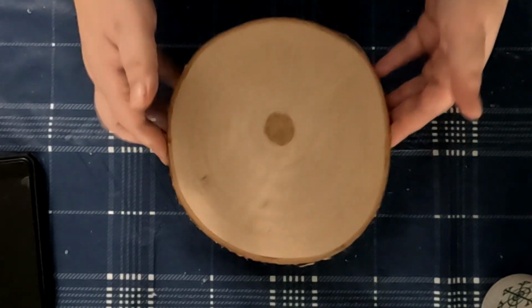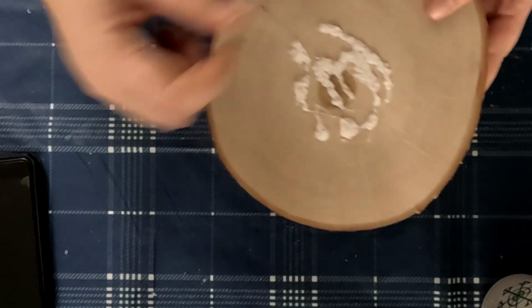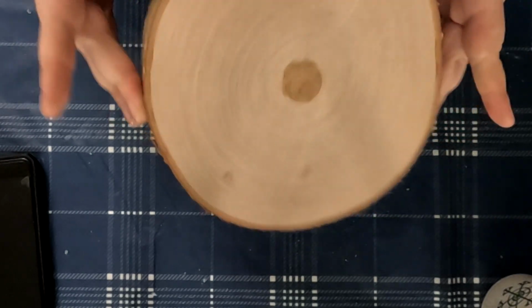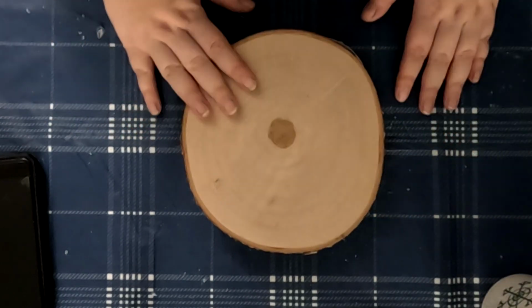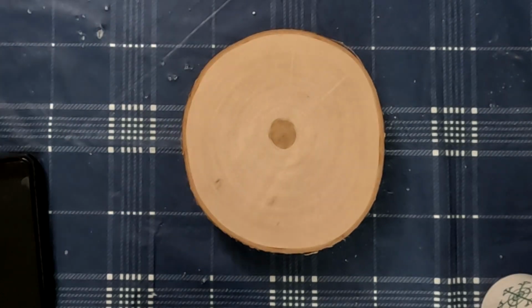So I do have this round of wood. I've had it for a little bit. I've used it for a different craft, so I'm just repurposing it. I'll probably scrape off the foam on the back of this. But yeah, so first things first is my thumbnail sketches.